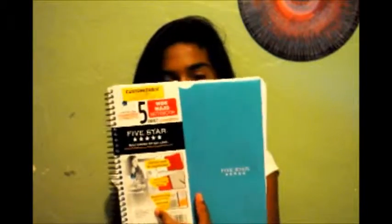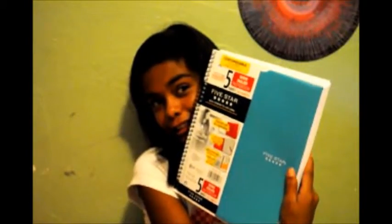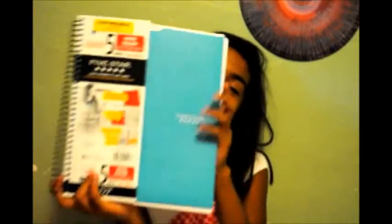A notebook. It has 5 subjects. And they said that I needed 8 notebooks. So both of my sisters recommended to get this one. It's really thick. Look how thick this is. Really, really thick. And it's greenish, bluish, lightish color. There's also a pink one and a yellow one. So I just got this one. This has 5 subjects and it's really thick. It's 5 stars. And it's light blue.